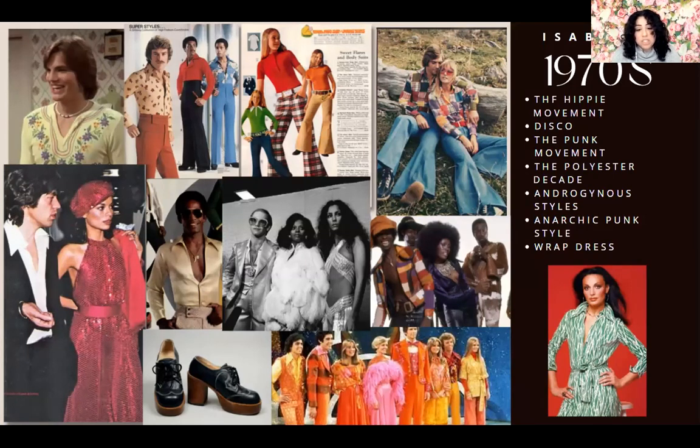And it wasn't just bold colors. Most of them also resorted towards using very earthy, neutral browns and red colors. So apart from the platforms, there was a lot of variation. So that also started the hippie movement and then the disco punk, the polyester, androgynous styles, and also the start of the anarchic punk style and the wrap dress.